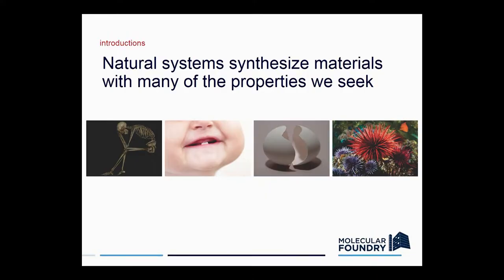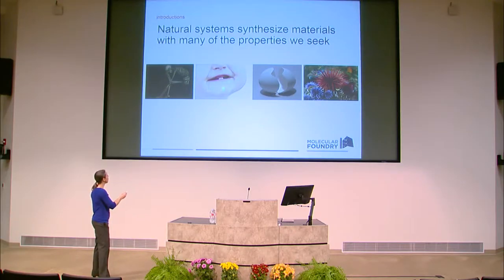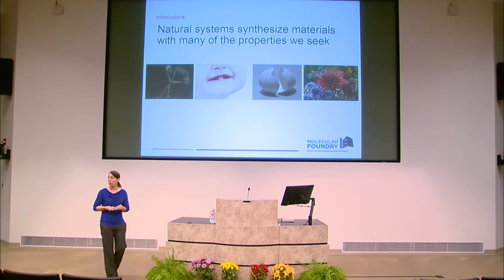So that is a serious scientific challenge. And what I would say to you is that I am inspired to turn to biology as one of the potential solutions for this problem. Biological systems are really amazing in their ability to make materials that have many of the key features we're looking for. So these materials: skeleton, bones, teeth, eggshells, the spicules of a sea urchin. These are materials that are grown under ambient conditions, oftentimes with very low energy inputs.